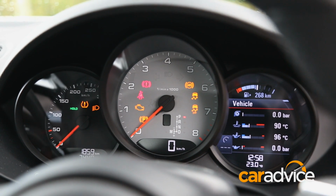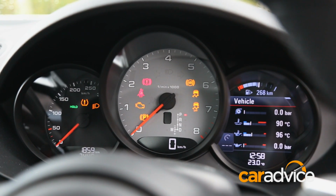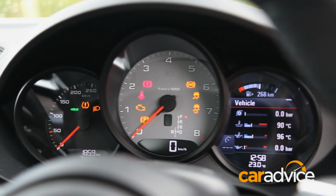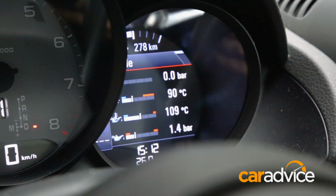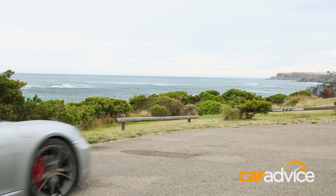In front of you, you have a giant tachometer. You've got speed over to the left as an analog gauge, but it also comes in a digital readout, which is really handy stuff. Over to the right, there's an LCD screen that displays things like your boost pressure, oil temperature, and all the critical functions that make this thing go fast.